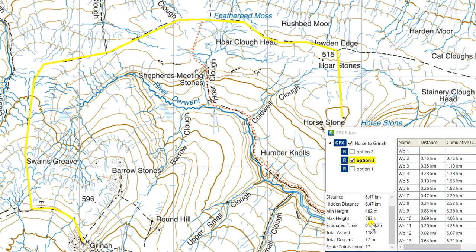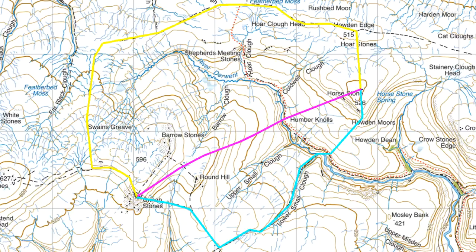What about running? I've put these times on for walking using Naismith's. So I think running, reasonably easy running, we can cut that in half. So those times we might want to halve. So there are 3 possible options. You might have got a completely different answer.